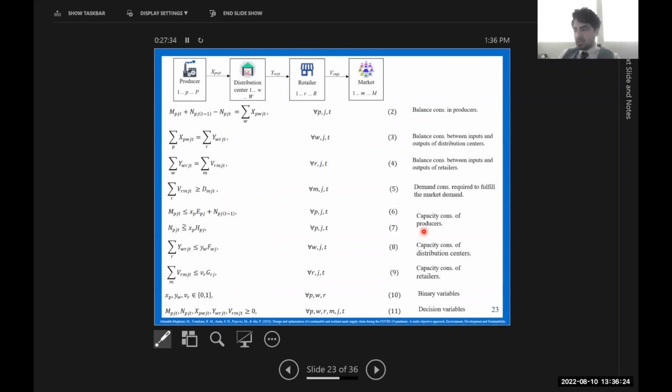A binary variable means a variable that can take the value of 0 or 1. But decision variables can take any positive value. So here, as you can see in constraint number 7, we have a less than or equal constraint. We mentioned that the inventory level should be less than or equal to the capacity of the producer, or the warehouse capacity of the producer.